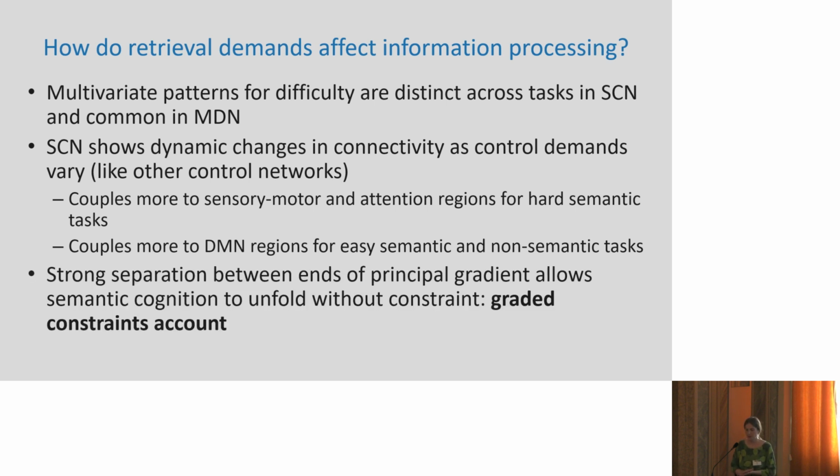And so what I'm arguing is that strong separation between the ends of the principal gradient might allow semantic cognition to unfold without constraint. And when there's less separation between the unimodal and the heteromodal regions, that's when you can get more constraint on what your semantic system is producing.